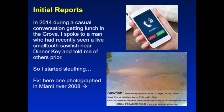So initial reports in 2014, I had a casual conversation. I was at Fresh Market, and a man said, I saw a live smalltooth sawfish. And I was thinking, that's really kind of weird. People call me all the time and they see weird animals. I get the weird animal calls.